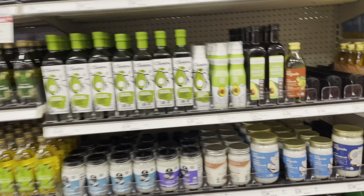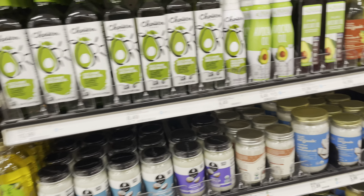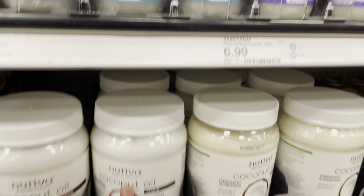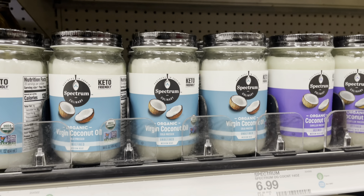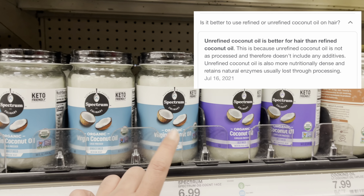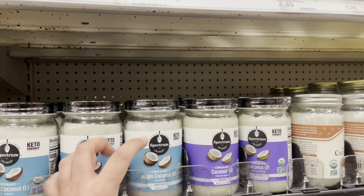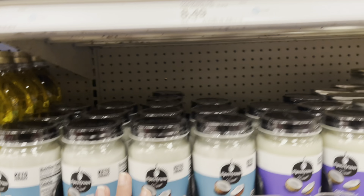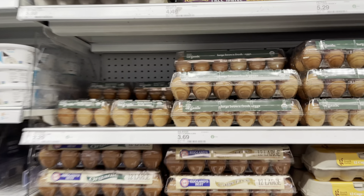Oh my gosh, I wanted to do this hair mask that I also used to do for my curly hair, to make it super long. Look at this giant coconut oil. That is so giant. But I think it's this one. Unrefined virgin coconut oil. I honestly wish they had a half jar, but I think I'm gonna go with this one.